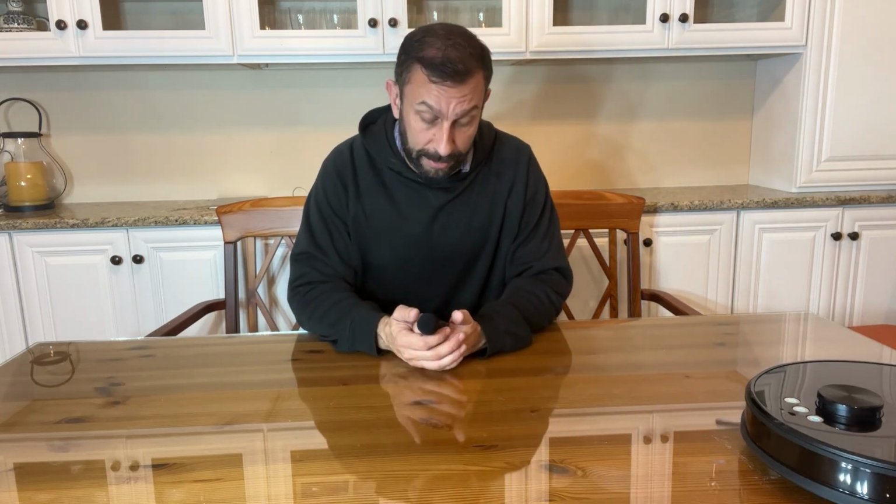We're showing you some of the best products around, and guess what? Look how clean. It's got this completely dirty table clean. Returning to charging dock. And then it just charges itself.